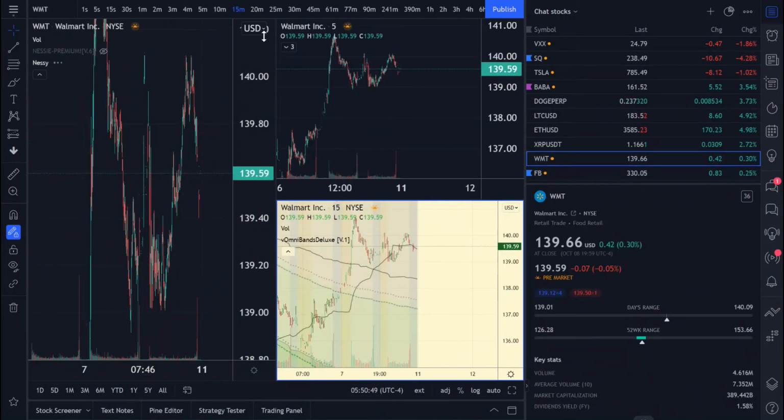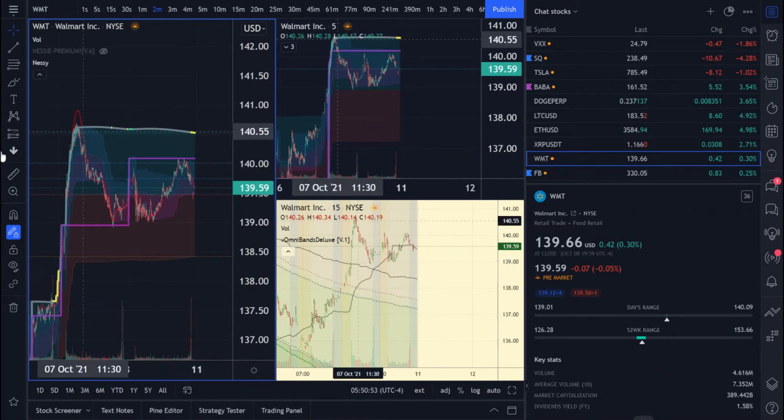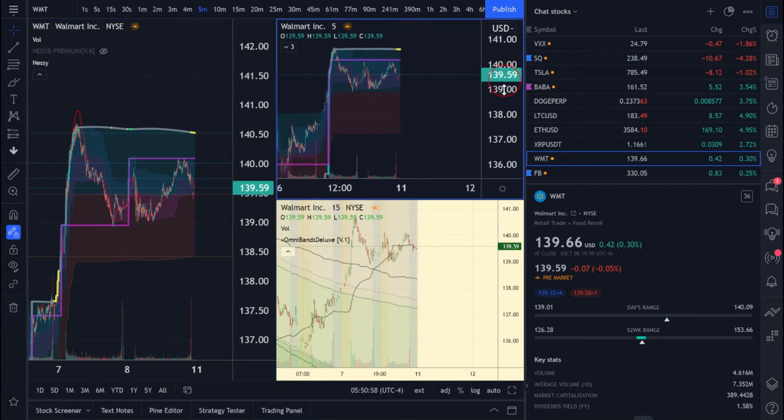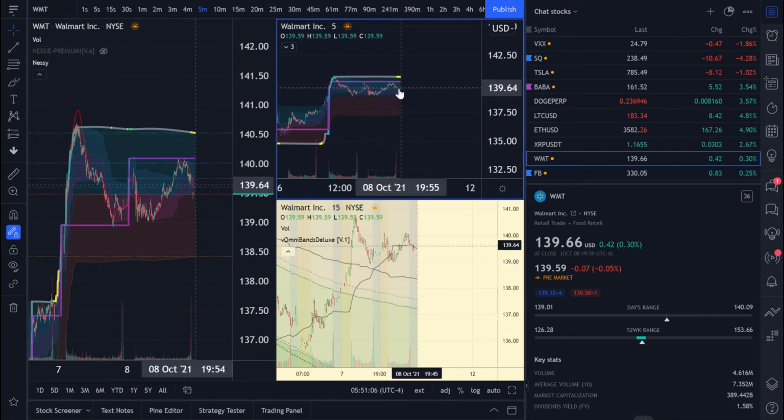Walmart did move up pretty good for us. I did some calls last week, and we got to 140, so that was pretty good. I was hoping a little higher, but it did hit up there on Friday, so that's good. Really, we see our resistance now is at 140. So if we get above 140, we can play calls on Walmart.